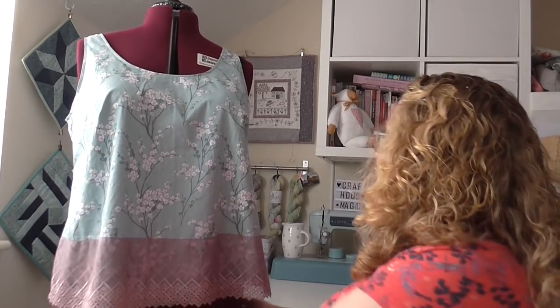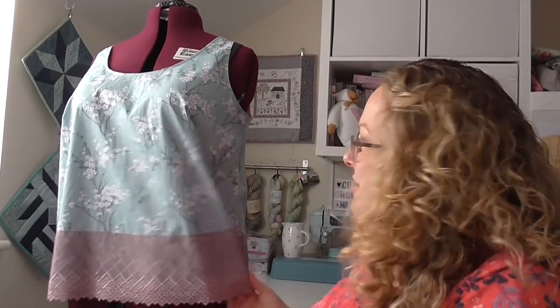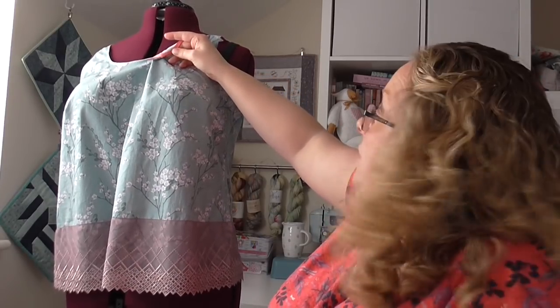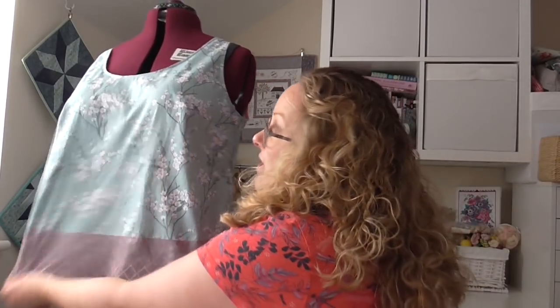I actually used French seams on this, so it's all nice and neat on the inside. I do like doing a French seam, it just feels special. I finished off the neckline with some bias binding that's like a silky material, just to finish off the insides there, because I didn't have enough of the fabric to cut bias binding strips with in this poplin. So there we are. I shall get on to the next outfit.